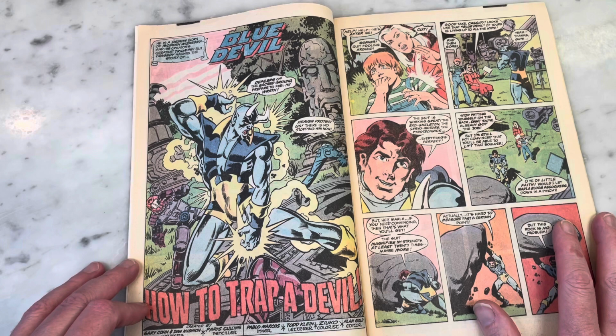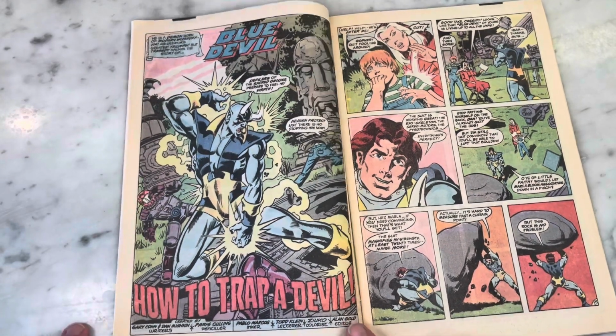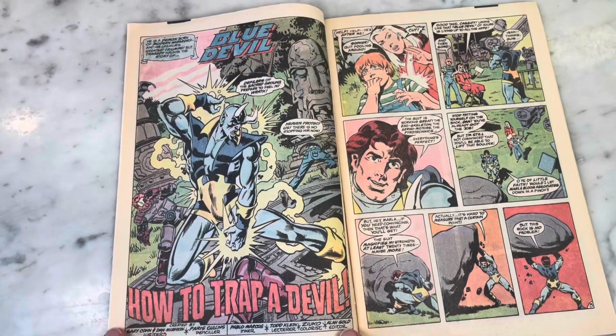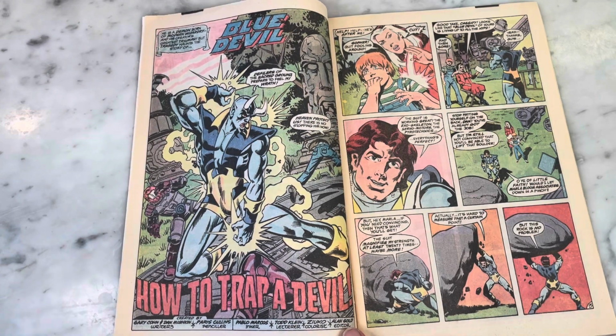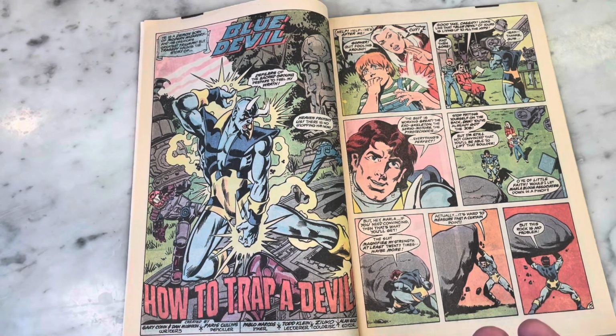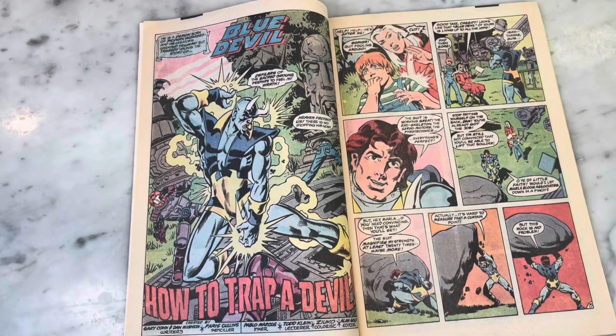Created by Gary Cohn and Dan Mishkin, writers, Paris Cullins, penciler, Pablo Marcos, inker, Todd Klein, letterer, Tom Ziuko, colorist, and Alan Gold, editor. I always found it interesting that DC never had an editor-in-chief, and if they did, they never included it in the credits. I always kind of liked that, when reading a Marvel comic and seeing Jim Shooter, editor-in-chief, it just made it seem like there was a coach guiding the ship throughout all the books.